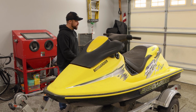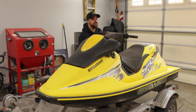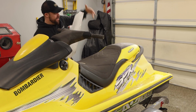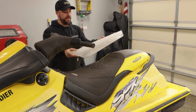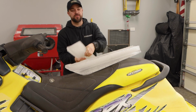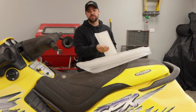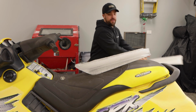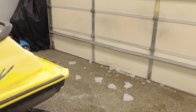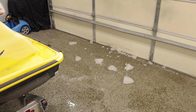It's got some nice, same thing as the GSX had, some nice, cool footwells. Upgraded option. Yeah, it's upgraded. It's cold here. Obviously we're from Chicago, if you don't know. So we got negatives and snow, and we're working on a jet ski.